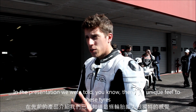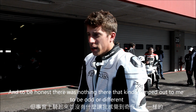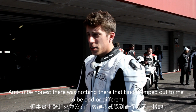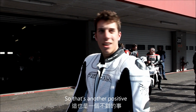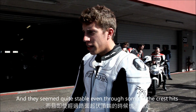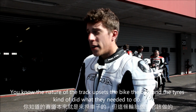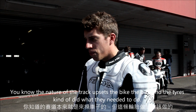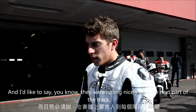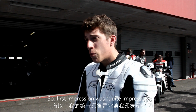In the presentation we were told that there's a unique feel to these tyres, and to be honest, there was nothing there that jumped out at me as odd or different, so that's another positive. Grip under acceleration again was really good, and they seem quite stable even through some of the crests here where the nature of the track upsets the bike. The tyres did what they needed to do, and like I say, they're rolling nicely into the next part of the track. So yeah, first impression is quite impressed.